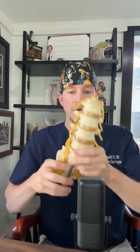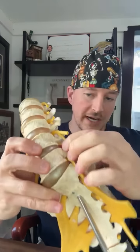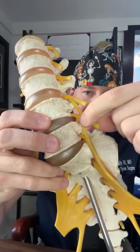Disc herniations. You can be living your life, exercising, playing with your kiddos, working out, and then you have a disc herniation that pops out and hits a nerve root, shooting pain down. That's extremely successfully treated non-surgically as well as surgically. I'll get to that in just a little bit.